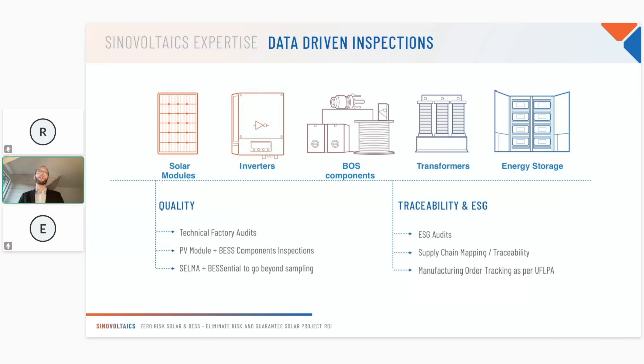To reduce the quality risk for transformers, we can either perform technical factory audits or monitor the production. Given the really long lead times that we are seeing today, we can go to the factories at certain milestones and evaluate the progress of the manufacturing of the transformers. We can also be there for the FAT, the factory acceptance testing, to make sure everything goes as per the FAT checklist that we are going to discuss. And last but not least, we can also be there for the loading of the transformer into the container and make sure everything is going well before the shipment from the factory.